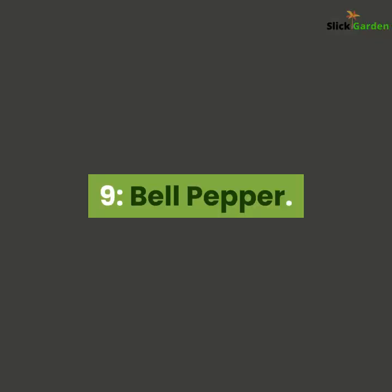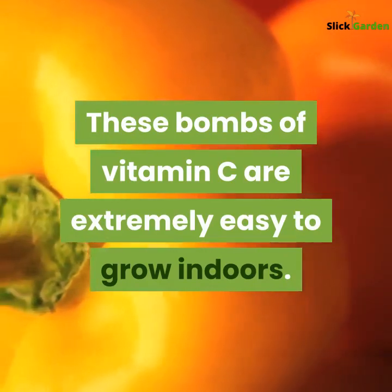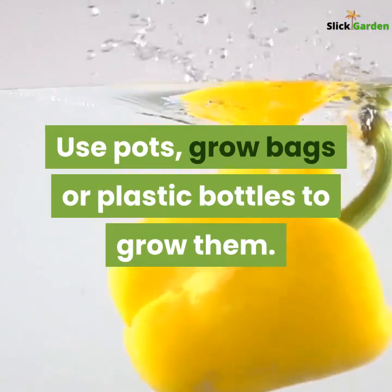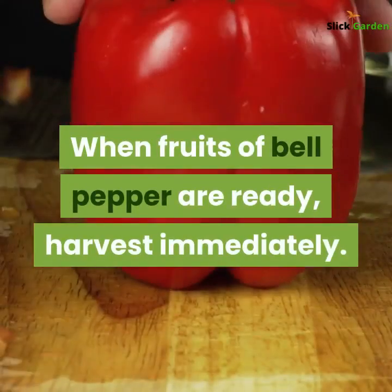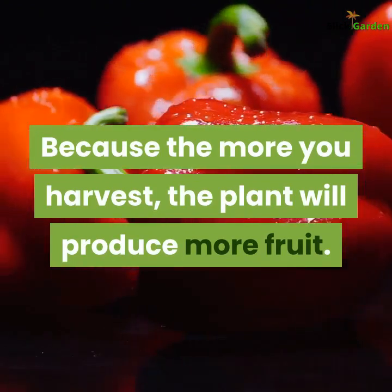9. Bell pepper. These bombs of vitamin C are extremely easy to grow indoors. Use pots, grow bags, or plastic bottles to grow them. When the fruits of bell pepper are ready, harvest immediately. Because the more you harvest, the plant will produce more fruit.